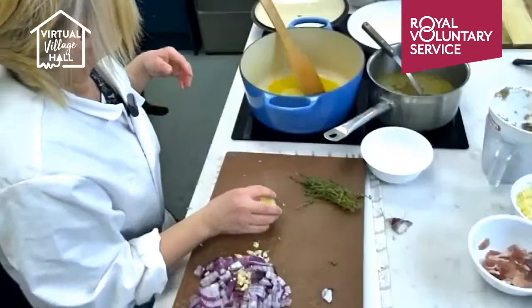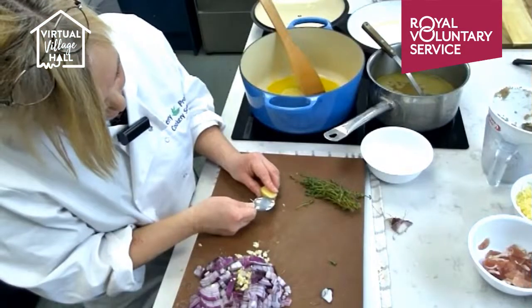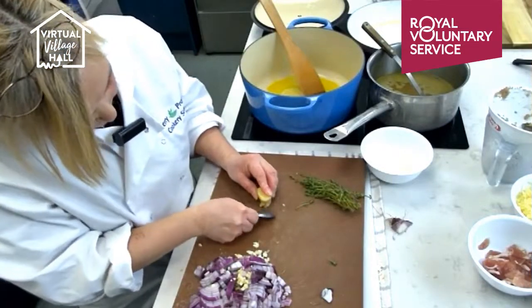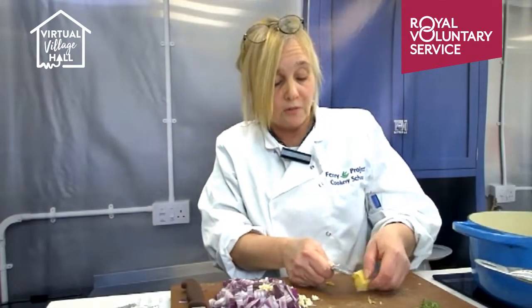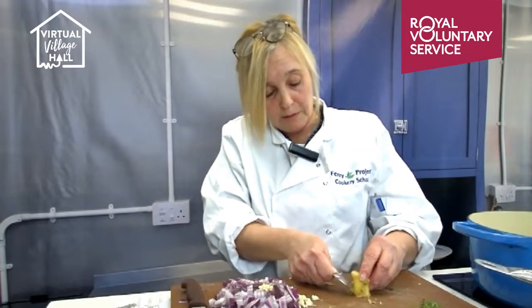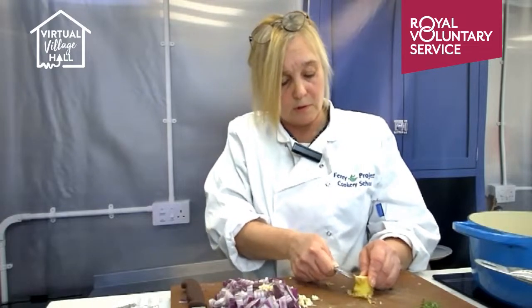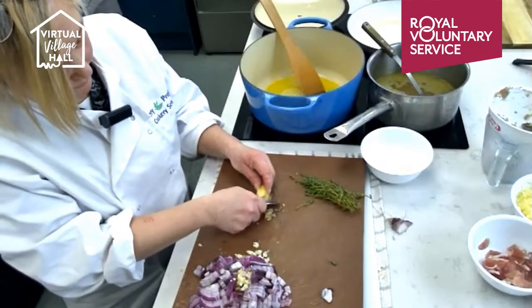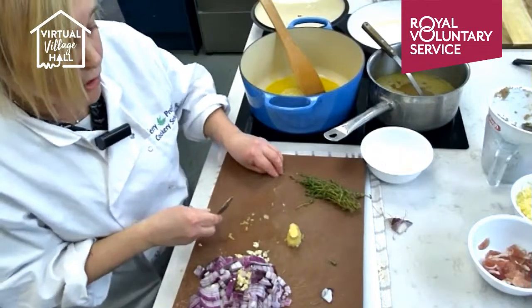I'm also going to add in some ginger. And the way to skin ginger, because the peel is very, very thin, is to just get your teaspoon and run it down the side. Although there is a growing body of people who say, why peel it? The peel is so thin, if you're putting it into a soup and blitzing it, actually there's more nutrition, fibre and so on in there as well. So if you wanted to peel it, just use your teaspoon and run it down, then you don't lose too much of that ginger.